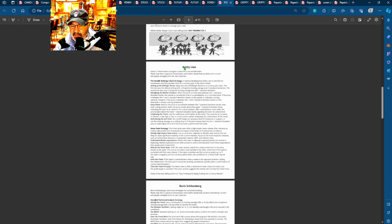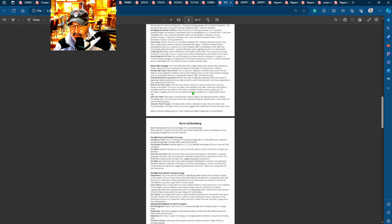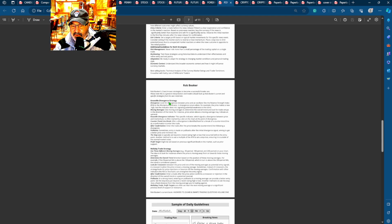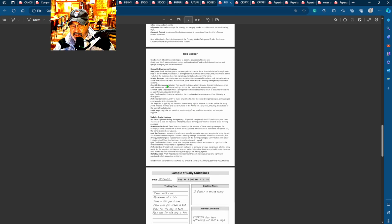So the $1 Million Margin Club, Kathy Lean is well known for this. I'm terrible at these names. Boris Schulzberg and Rob Booker. I can handle that one easy enough. So it has all their different strategies, what they're called, specifically how to trade them, which is cool.